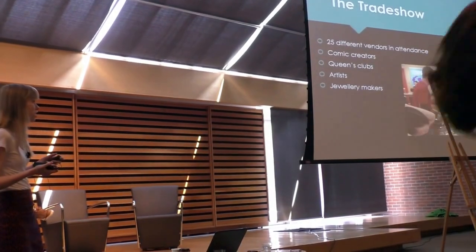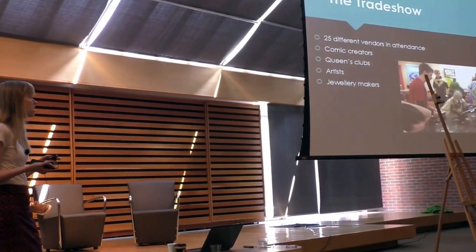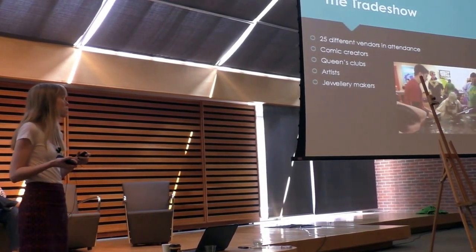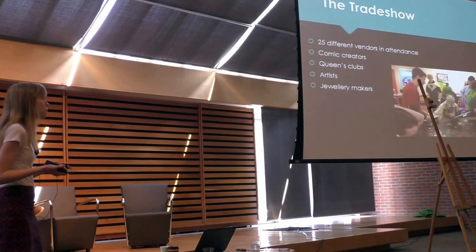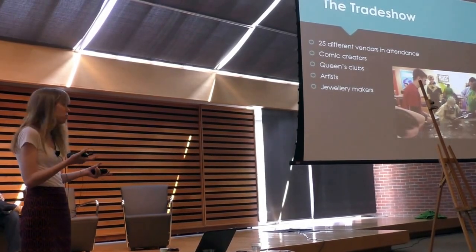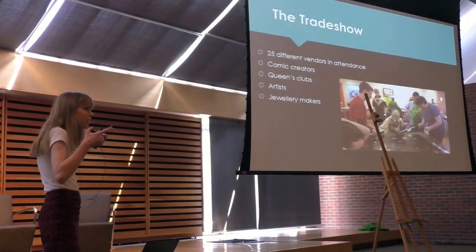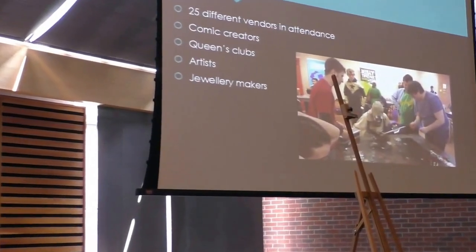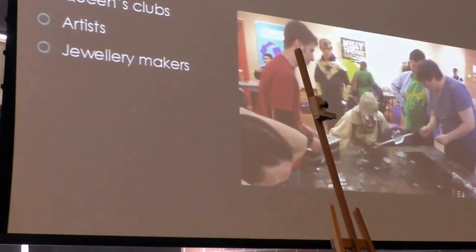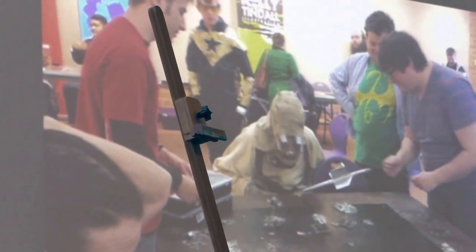We also have a trade show on the Saturday. So we had 25 different vendors in attendance, and comic book creators, queens clubs, artists, jewelry makers, and people could just sell their wares. This picture is, I didn't get a good shot of the trade show, but we had a gaming tournament going on in the middle of the room, then on the outside, we had our vendors. So that was a really popular part of it.